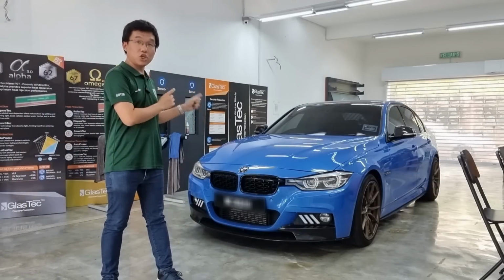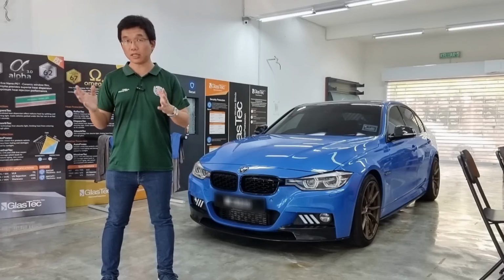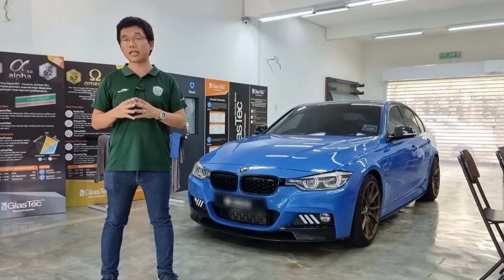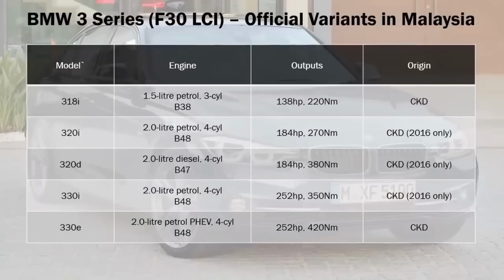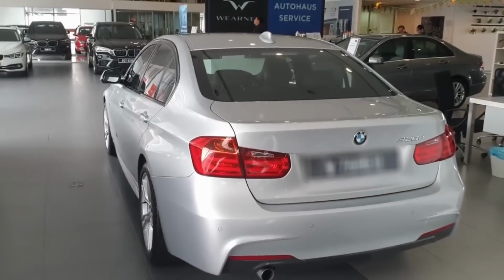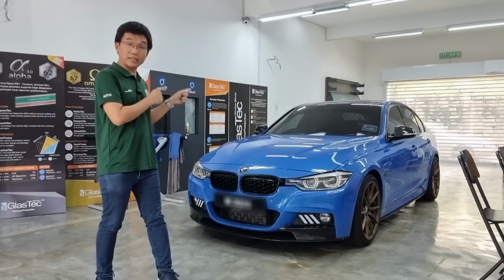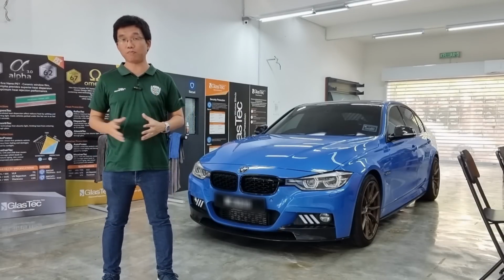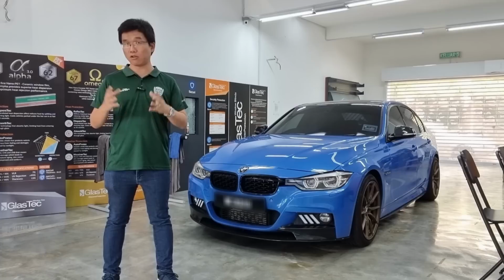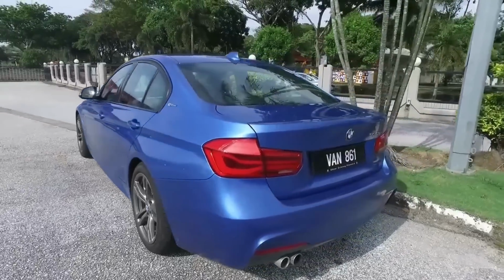So what you are seeing here is a relatively rare example of an F30 LCI in the Malaysian market that is neither a 318i nor a 330e. This car here is a 320D. Now, there are plenty of 320Ds here in the Malaysian market, don't get me wrong. It's just that most of them are the pre-facelift models. Facelifted ones like this with the newer 2-liter B47 engine, they were only for sale for 1 year before being phased out in favor of the 330e plug-in hybrid.